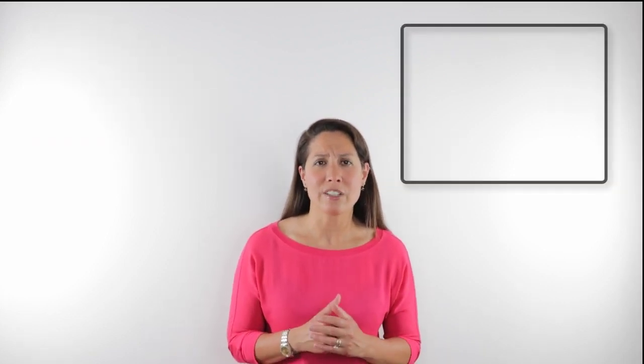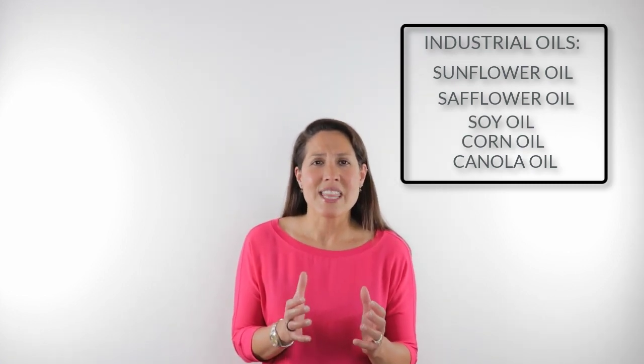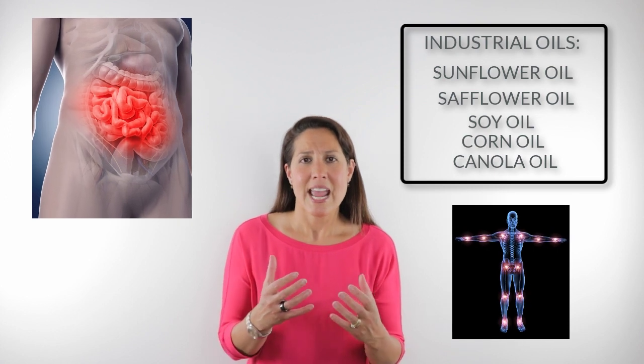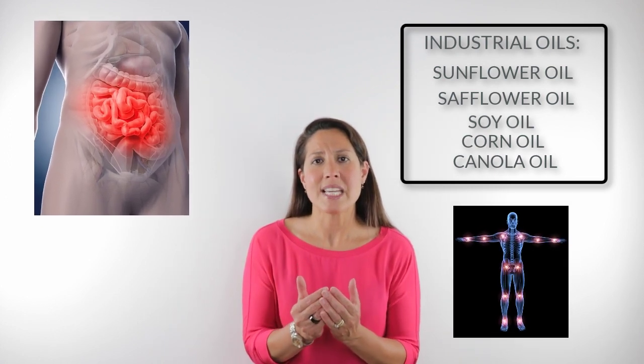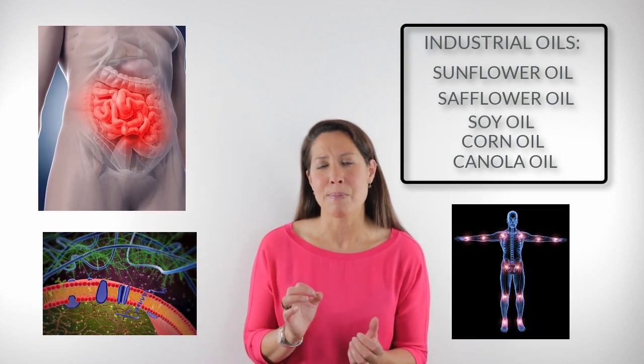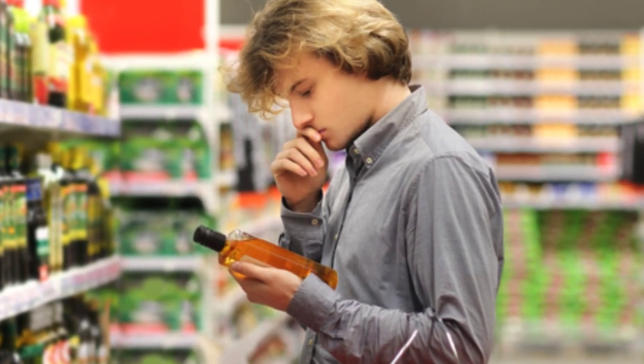Some of those industrial oils are oils like sunflower oil, safflower oil, soy oil, corn oil, canola oil. These are oils that we want to be avoiding in our diet. And sometimes these industrial oils are making their way into our foods. The challenge with this is that they are causing inflammation in our systems. And they are also becoming part of our cell membranes and decreasing the integrity of our cell membranes, and this will decrease the integrity of how our bodies function. So that's one place, salad dressing. Make sure you read through the labels and try to avoid these industrial oils.